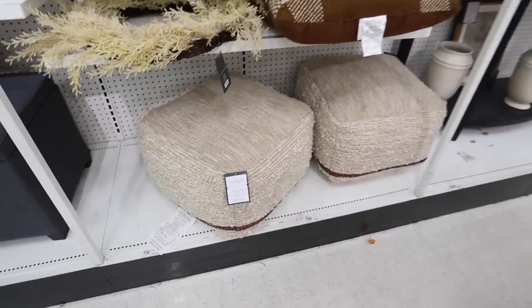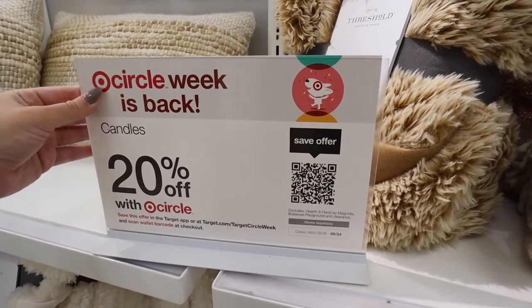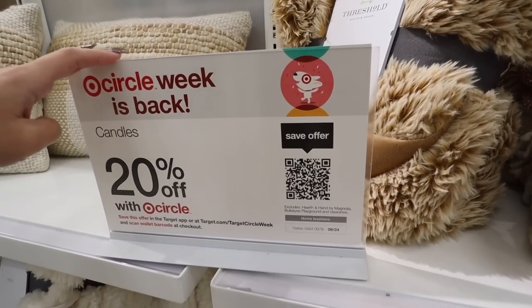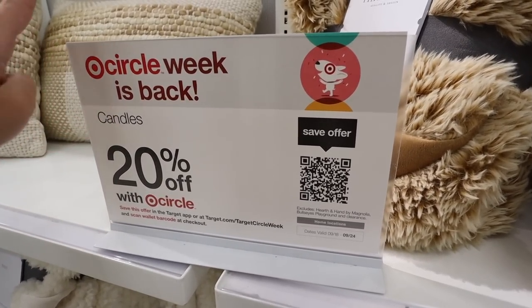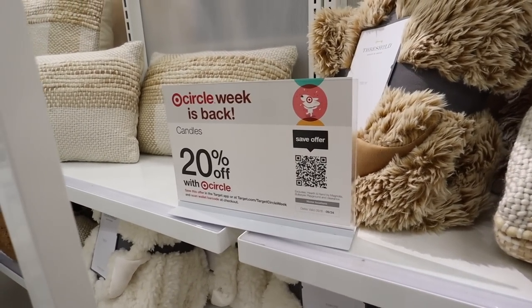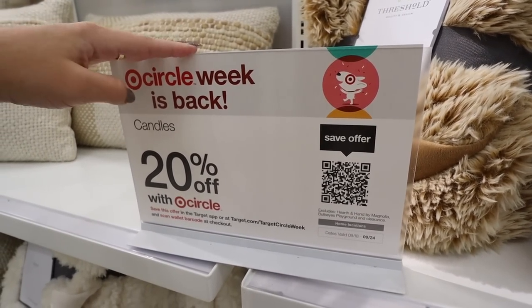I really like this. I wanted to let you guys know that it's actually Circle Week this week when you're watching this. Some people might have different personalized Circle ads, but there are going to be big ones like this all over the store. So candles are 20% off. I don't know why they have it over here in the home decor section, but candles are going to be 20% off on the Target Circle app.